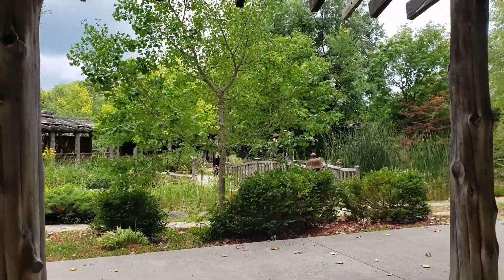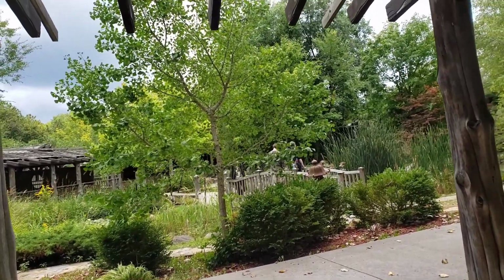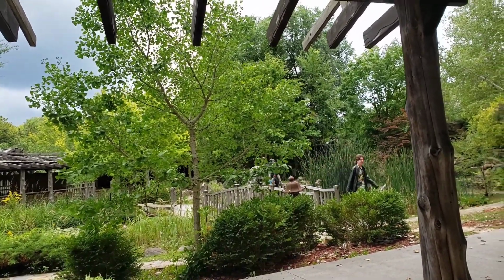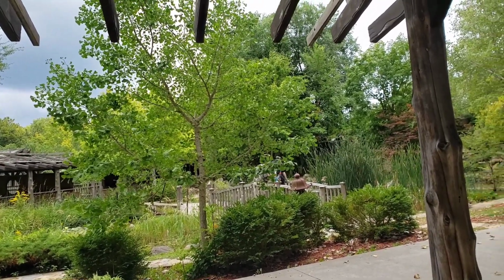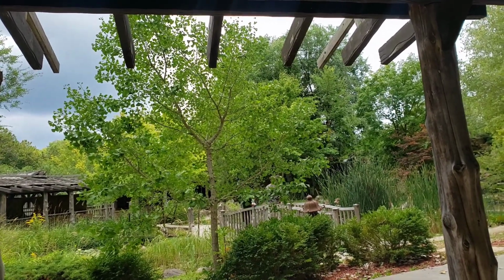So while they're exploring the gardens, this is probably as good a time as any to wrap up the vlog. On the other side of the gardens is the gift shop. And the gift shop now is boring. It's just a white room with acoustical tiles and recessed lights.